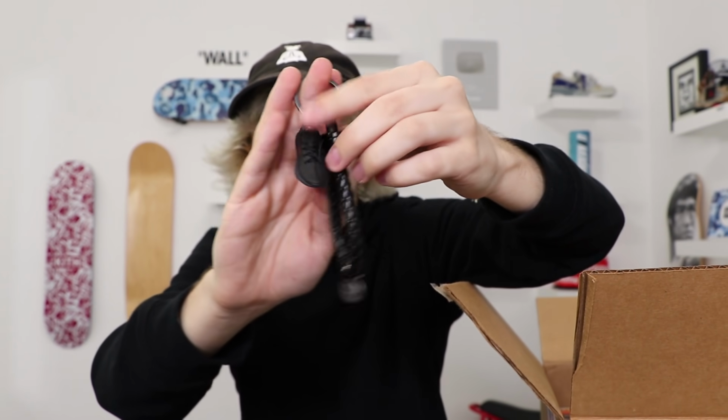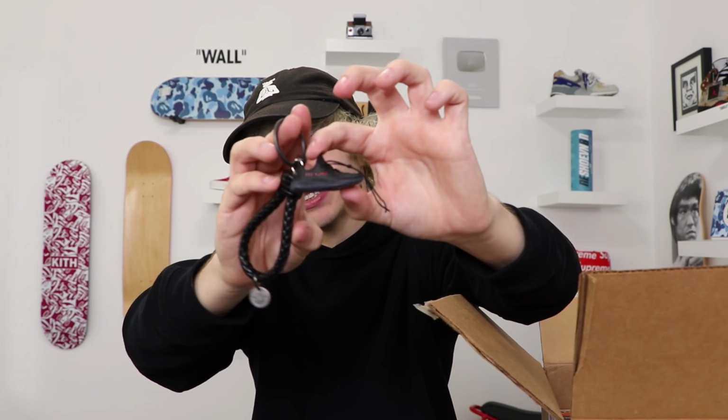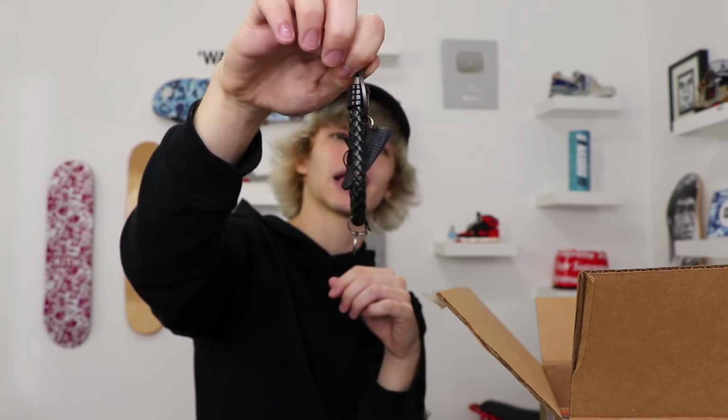Yo, so check this out right here. This looks like it's a Yeezy keychain. You got your little Yeezy right here, and look at this. You can even tie this. What is this, a Yeezy noose? I'm not too sure on what this is, but it looks sweet, okay? I'm not gonna lie, it's pretty cool.